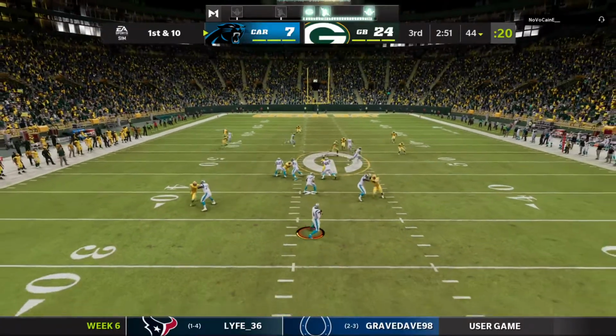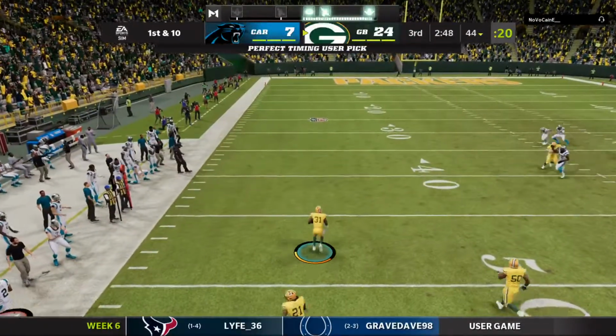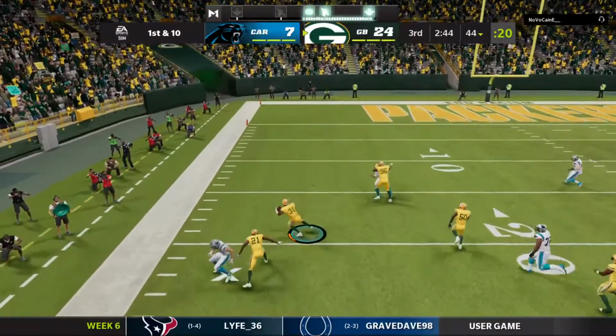They'll fake the handoff. Now Darnold. And he's going to be intercepted for the 3rd time thus far. Adrian Amos with a pick.